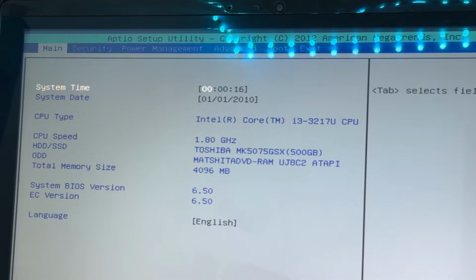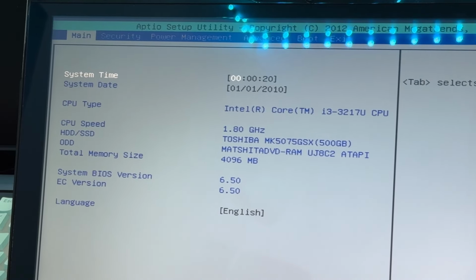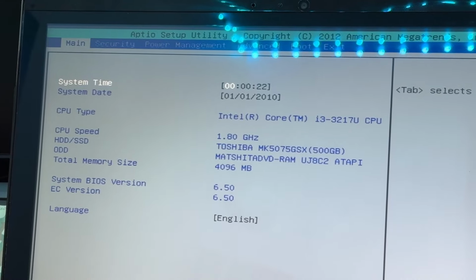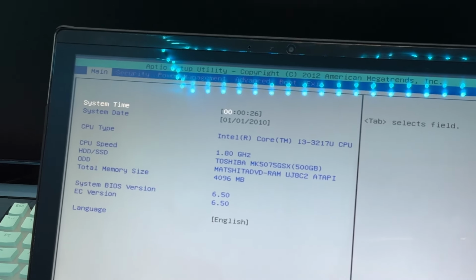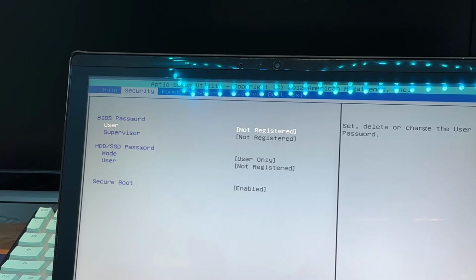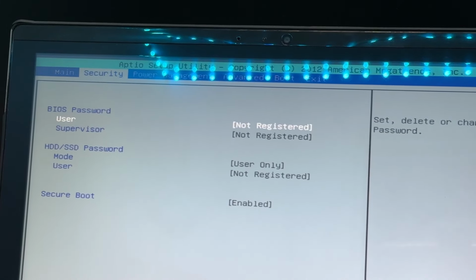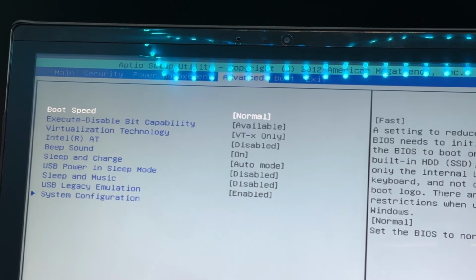So, we got an i3-3217U. It does have a drive in it. And 4 gigs of RAM. That's weird. And it thinks it's 2010. Okay. Is there a BIOS password? Not registered. Just going through the settings right now.